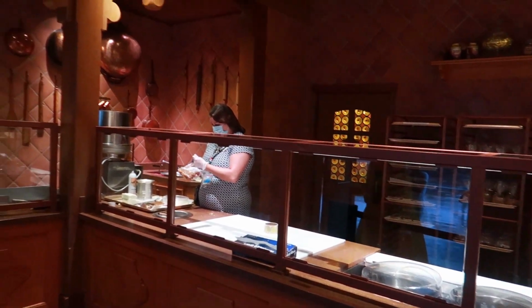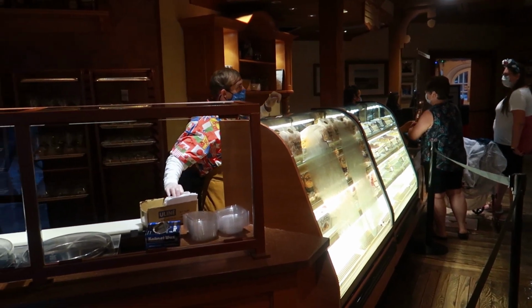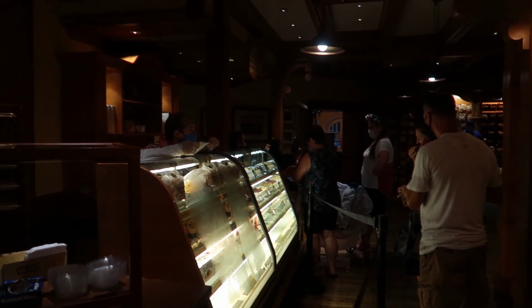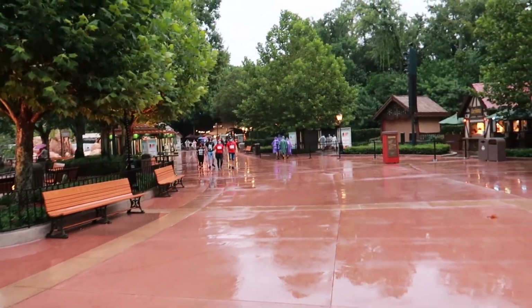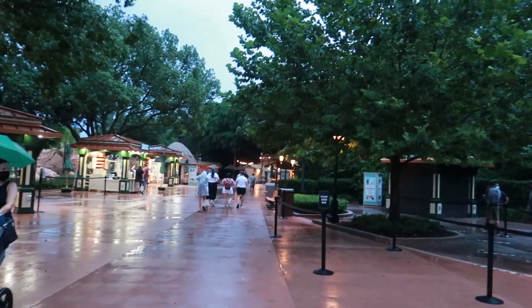Here we are in the beautiful, dry Karamell Küche in the Germany Pavilion. We will, of course, be getting the amazing, the delicious, the incredible caramel corn. Cannot wait. We didn't show you because we stashed it in the backpack. But caramel corn, get. All right, the rain has officially stopped.